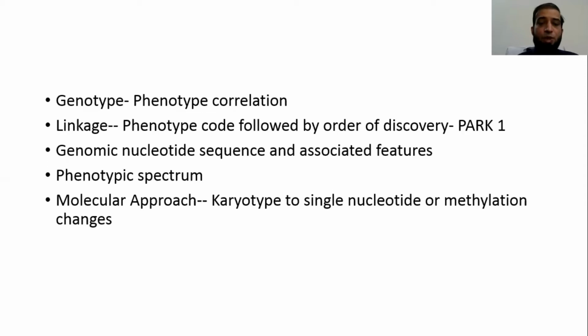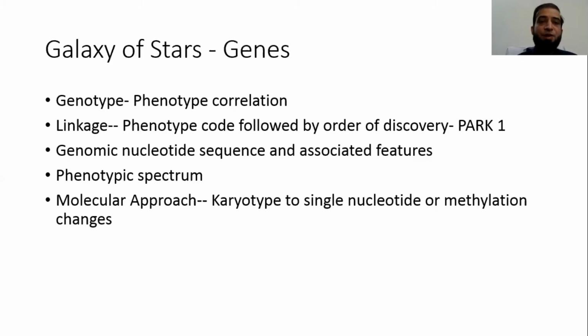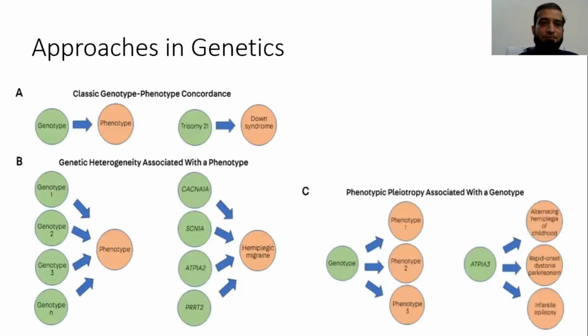And then there was a molecular approach, from karyotype to single nucleotide or methylation changes, which were picked up by different genetic testing. And that's what I call the galaxy of stars, or in other words, a conundrum of different genes. This is the photographic explanation of what I was just telling. So the easiest way was the genotype-phenotype correlation, and the classical example was trisomy 21 giving you Down syndrome.